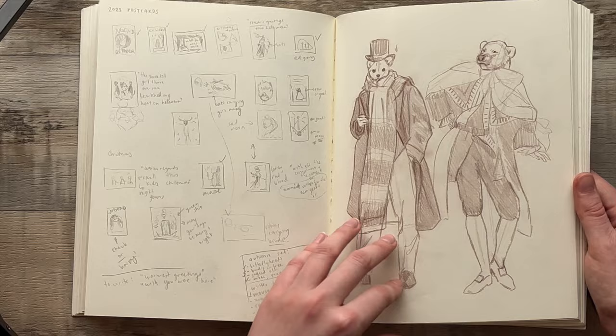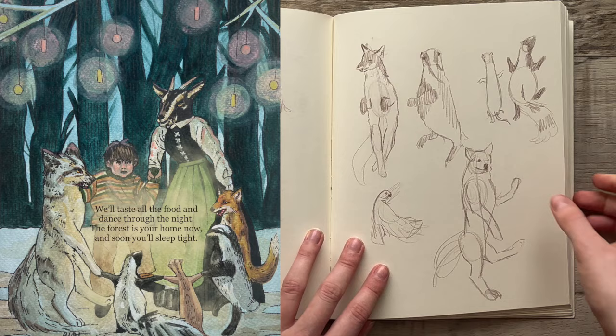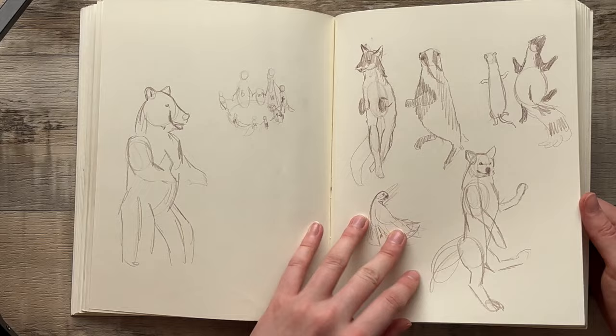This was, again, for the November story. I just jumped around quite a lot in my pages. So this was brainstorming for the last illustration. I wanted a circle of the little boy character that I had filled with animals all around him. So this is me practicing some animals dancing. Very, very hard to draw.